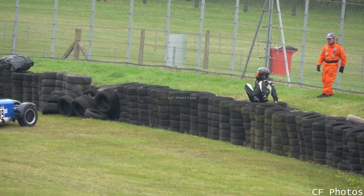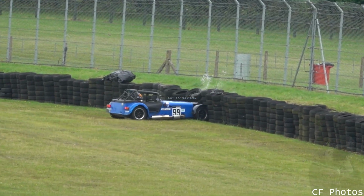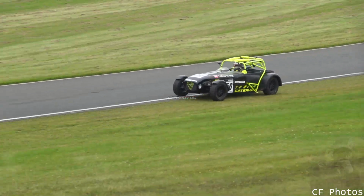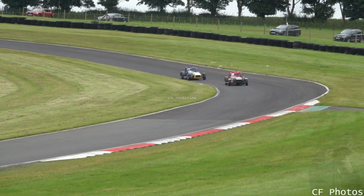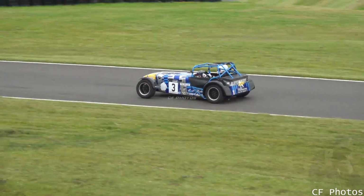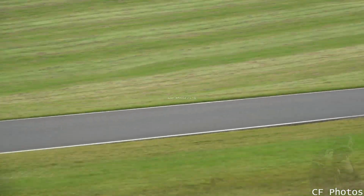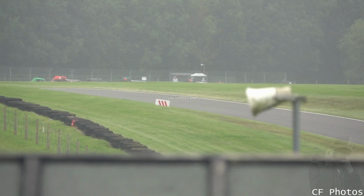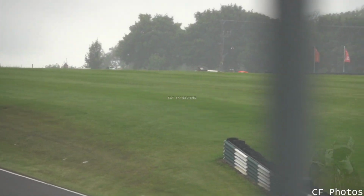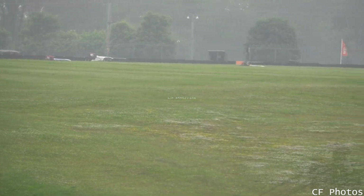And the leaders come through now, Timmins and Wheatley completing 9 laps. We have 5. Very light spot of very fine drizzle at the moment. That cloud I saw coming over I think is reaching us. Whether it'll turn into anything significant, I don't know.